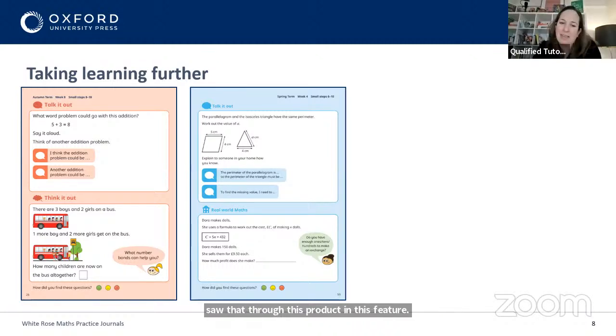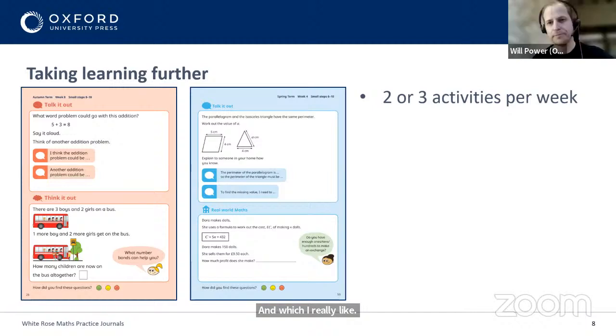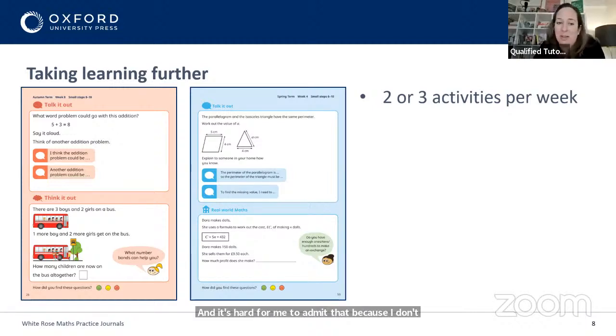Which I just really want to grab onto again because there's a lot of evidence for parental involvement affecting outcomes. And it's hard for me to admit that because I don't really get involved in my kids' homework, except my little one, my 8-year-old, who's the first one who's ever done homework. I'm ashamed to tell you. So getting parents involved in homework is probably a really clever thing to do.